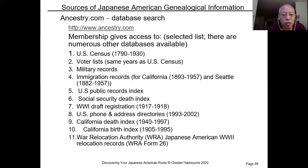So they have a 2-week free trial, I believe, which is available now. So if you just want to check it out, you could sign up for that free trial and then search to your heart's content for 2 weeks. And if you're able to get everything that you can in those 2 weeks, that's great. If not, you'll have to pay an annual fee. But again, if you find a lot of stuff, it's well worth it.